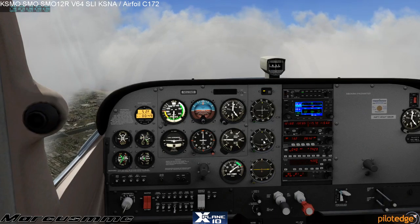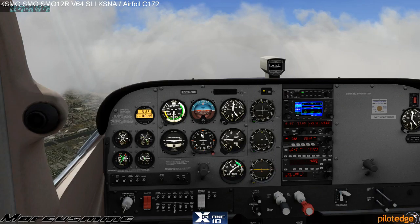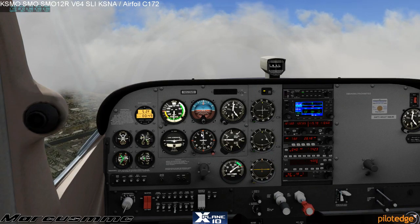Alright, so we're still waiting for the deflection here on our nav 2 to grab Victor 64. We should be snagging that at any moment.